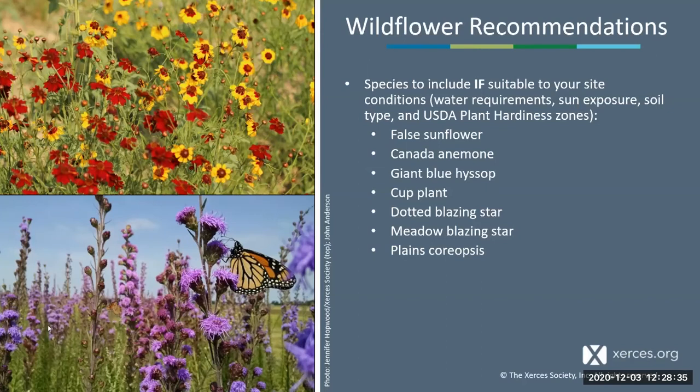So when we find shade tolerant native plants, I tend to really log that away in my head. And Canada anemone has been my best friend in some urban plantings. Giant blue hyssop and cup plant are phenomenal, the amount of pollinators that you'll get visiting these plants. It's really impressive.